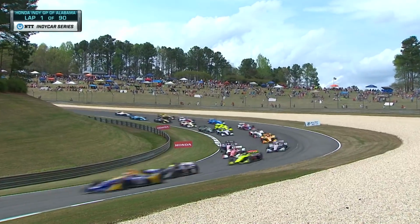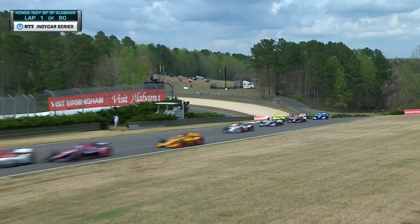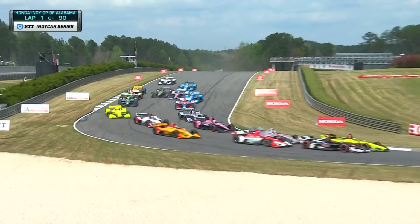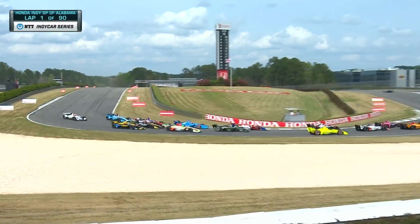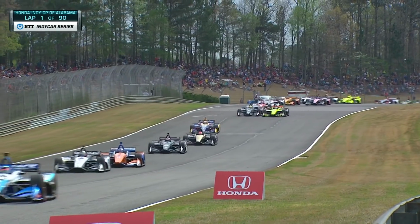Teammates beside each other. That is Josef Newgarden and Simon Pagenaud. Scott Dixon looked inside Graham Rahal, backed out in turn one. Let's see what happens. Big brake zone, best passing opportunity right here. Look at the blue car. Felix Rosenqvist down the inside. He's trying to make up ground in his first race here at Barber. Three wide through the hairpin, four wide in the braking zone.